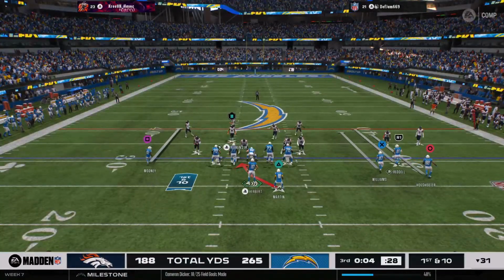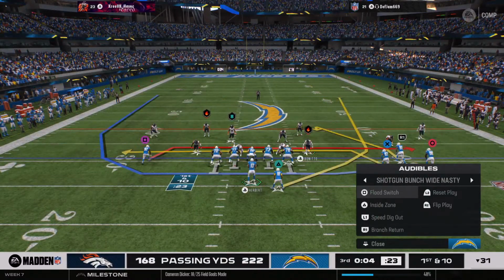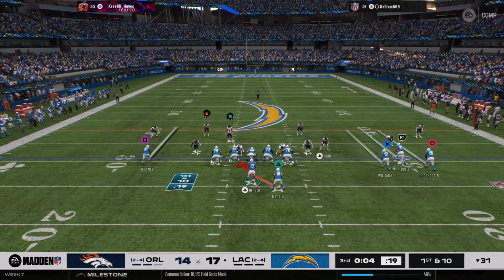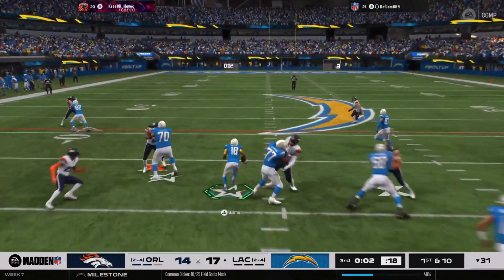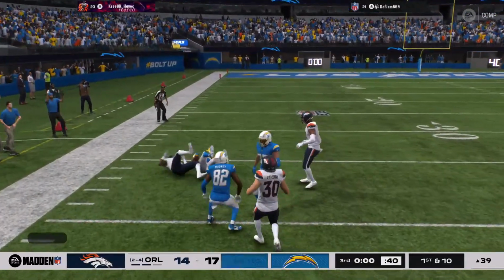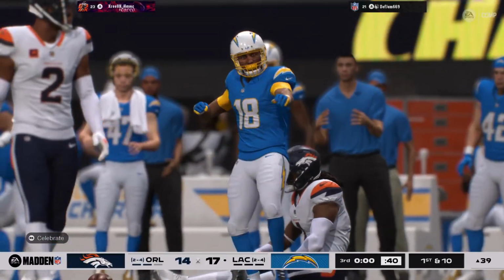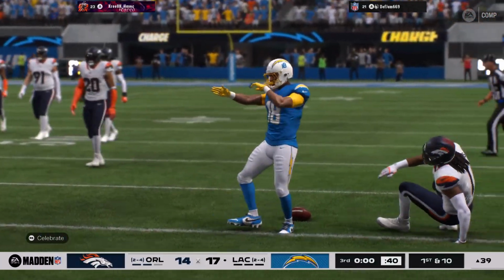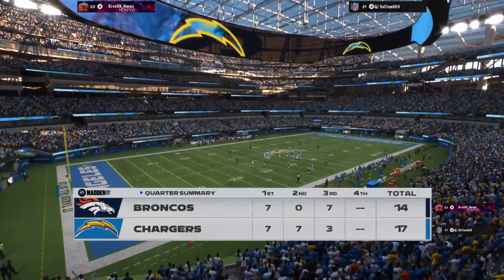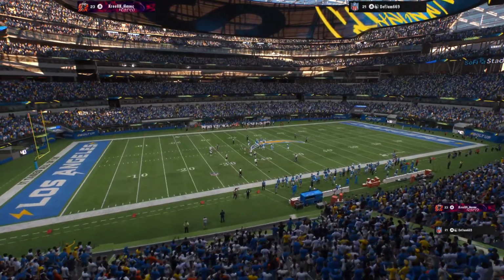Now this will probably be the last play of the quarter. Line. They start the drive with Martin. There's some space here. And he will be taken down, but a big pickup there on what's going to be the final play of the third quarter. And that is going to do it for this third quarter of action. This is the National Football League on EA Sports.